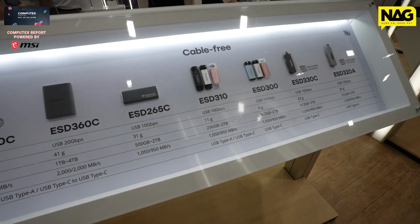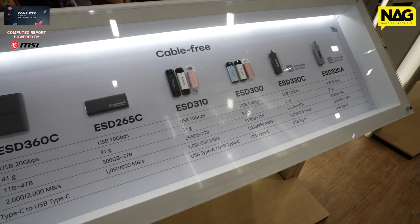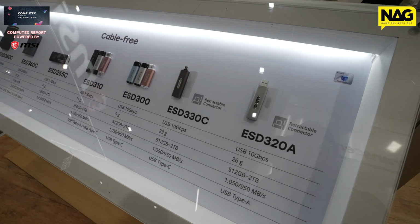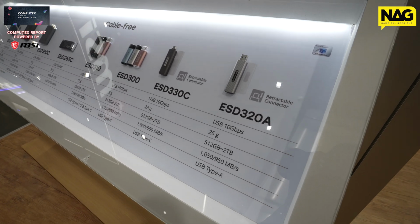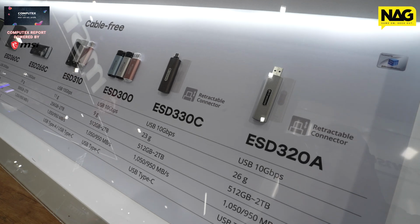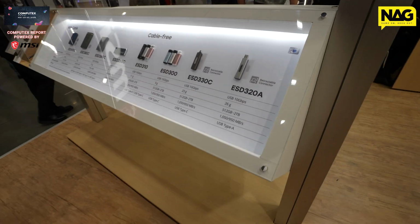And yes, USB sticks are still a thing, and these things are pretty cool. They come with dual connectors, both on the top and the front, so it's USB and USB Type-C. And if you're really old school, you will remember the retractable drives. Yes, they're still going strong. These are pretty cool. Put them in your pocket, back up anything. I wouldn't edit video off these, but they're pretty perfect for storage.